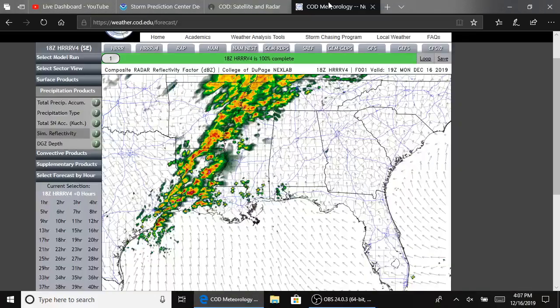I didn't have time to update mine, but here's a look at a brand new model I did find, and that's the HRRR model version 4. There's also a version 3, but it's not on this website, and they're in the process of updating this, and this should be done by spring of 2020. So here's the first look at this.